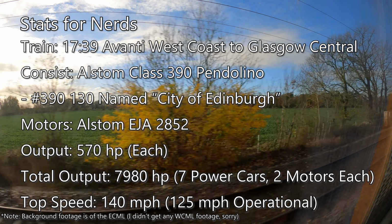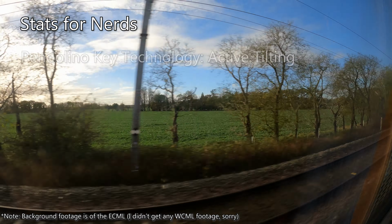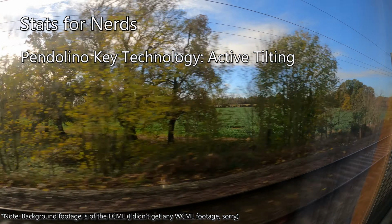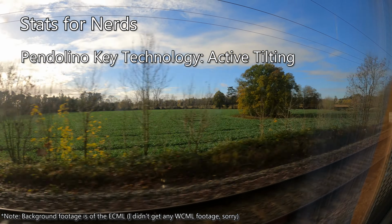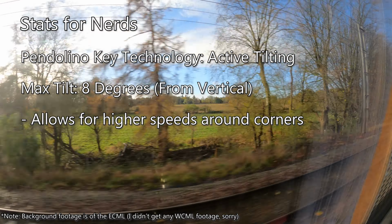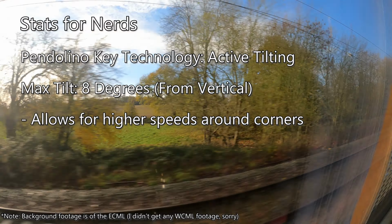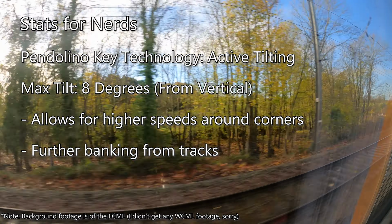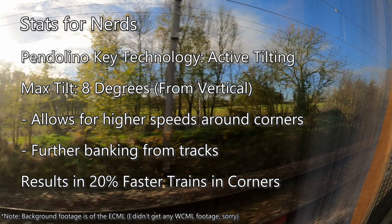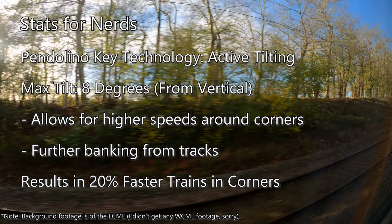top speed of 125. The key technology featured by the Alstom Pendolino family of trains is an active tilting mechanism. Each carriage can tilt up to 8 degrees to either side, allowing for trains to travel at higher speeds around sharper corners. Combined with the banked tracks of the West Coast main line, Pendolinos can take corners 20% faster than they could without it, a huge step up from conventional trains.